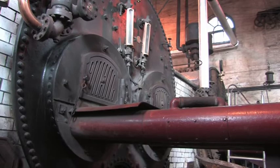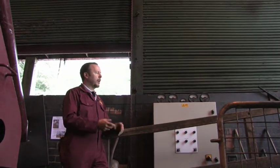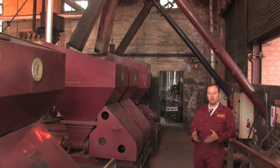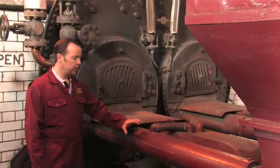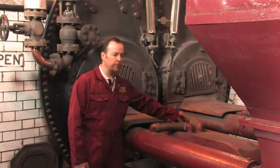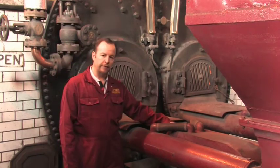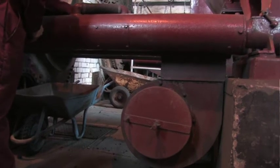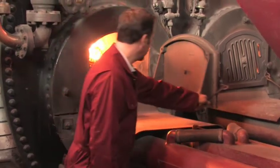These operate on a timer. So the idea is that you get the timer set right, so it feeds a little bit of coal in each time and maintains a nice healthy fire. So these are your two coal tubes with the screw feed inside, and then this is the forced draft. So by operating the lever, we can actually change the amount of forced draft that the fire actually receives.